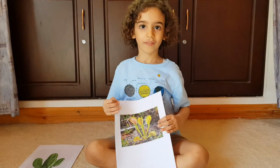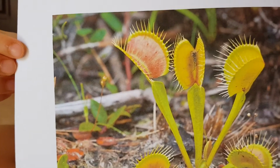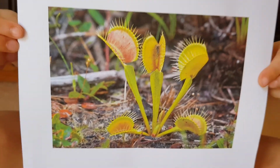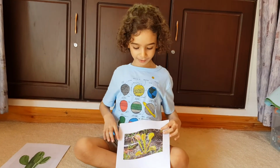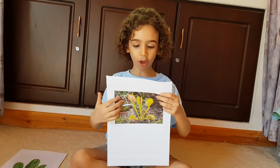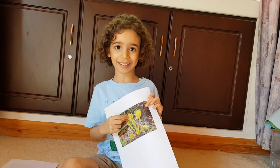Okay, and this is your favorite? Is this your favorite? Let me take a close up. That's a scary plant, Rayyan. Yeah. What is this? Tell me. The Venus flytrap. What's it called? Venus flytrap gets some of its nutrients from insects.